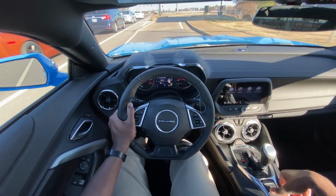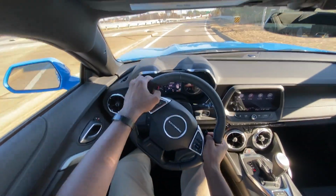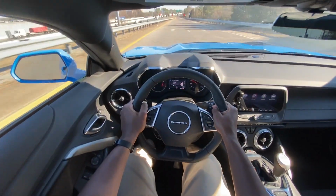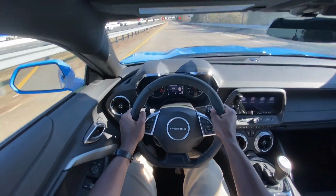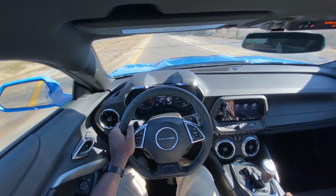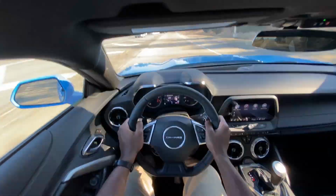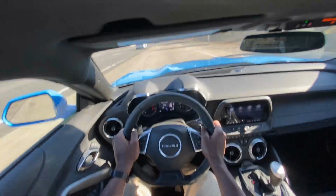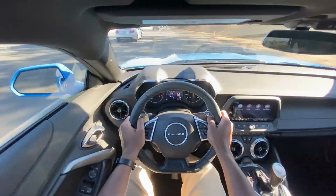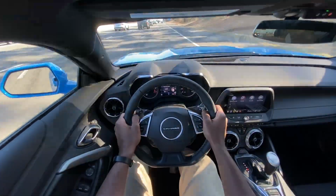But we're gonna put it in a sport mode to get it on the interstate. Not gonna give it too much throttle though. And I'm gonna put it back in a tour. And you just really cannot go wrong with a Camaro, especially with the performance exhaust. It just has the best sound when you're giving it throttle.